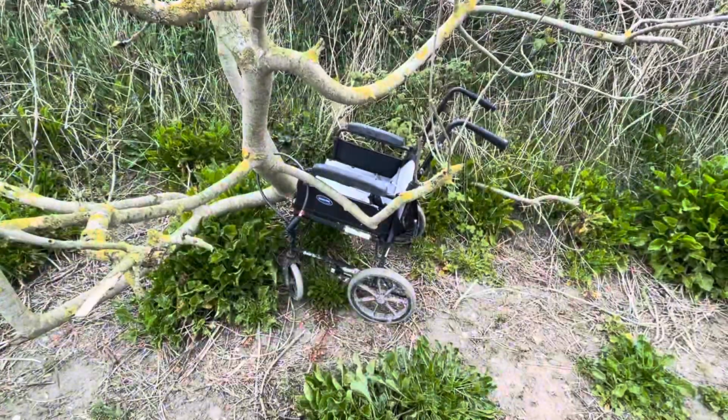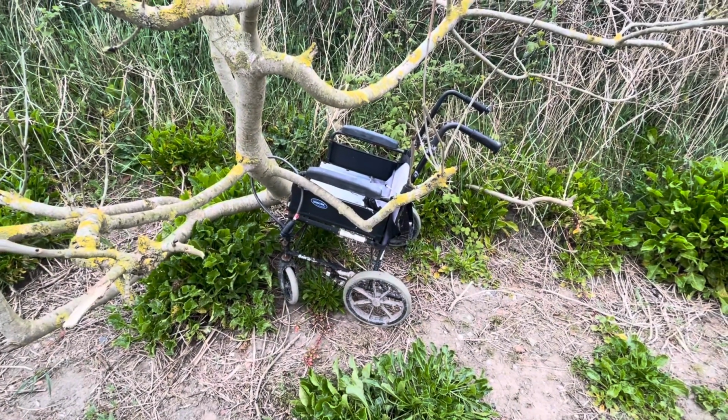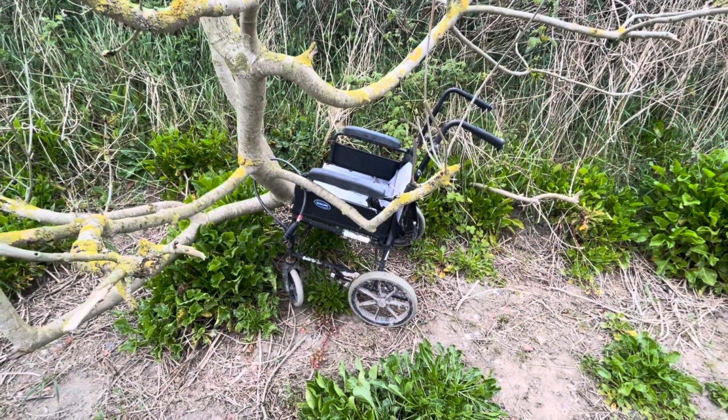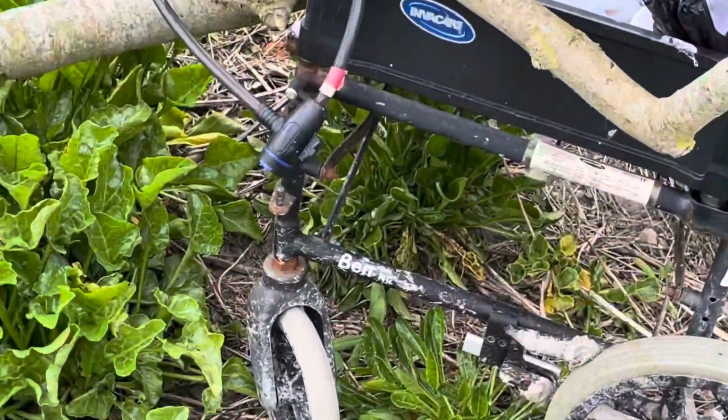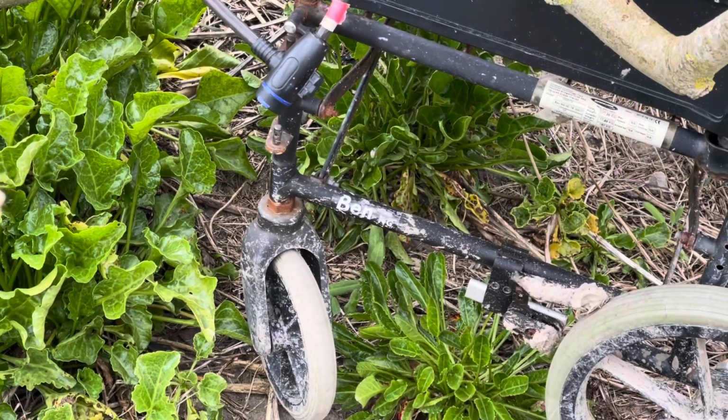Well, this is different. A wheelchair padlocked to a tree. I think Ben's lost his wheelchair.